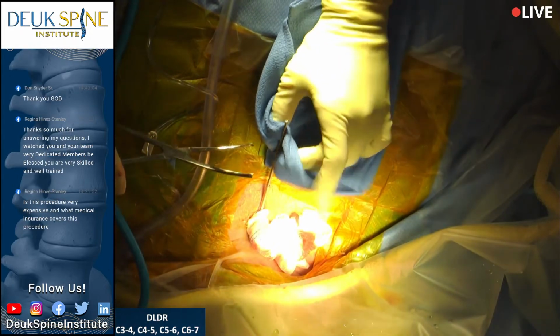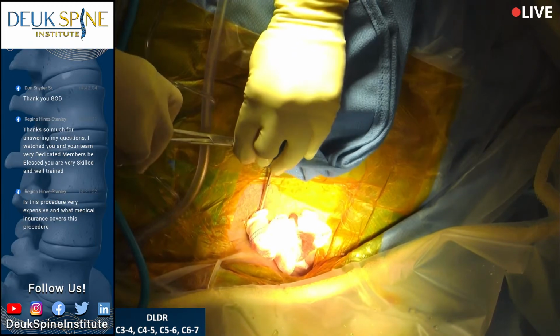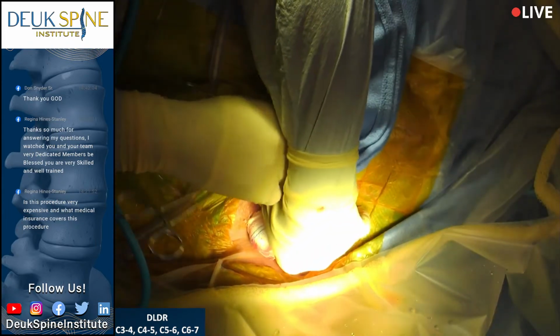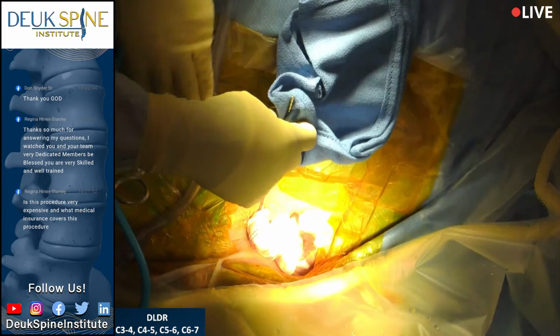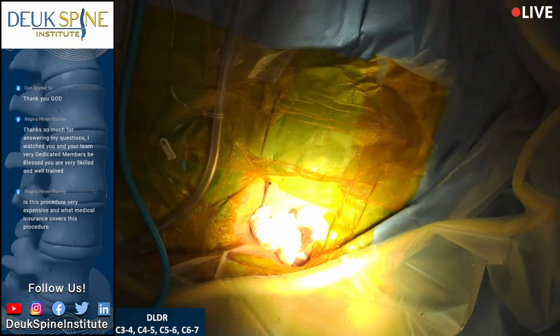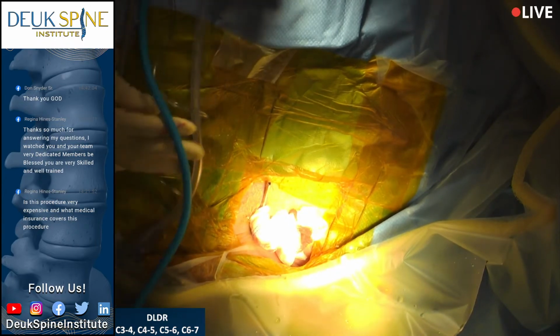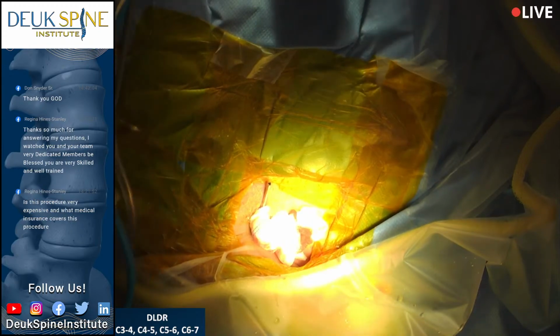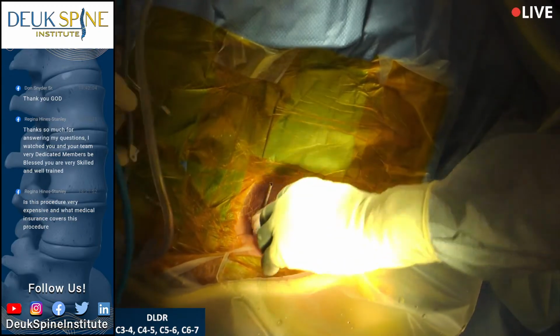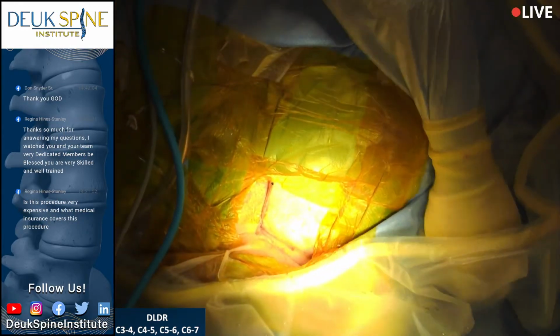He's got DISH. He's got a short neck. He's got a thick neck. He's got severely collapsed discs. On a scale of 1 to 10, his DISH is an 8 out of 10. His disc collapse is a 9 out of 10. His neck shortness is a 9 out of 10. I mean, every difficult thing that can happen we've encountered here.